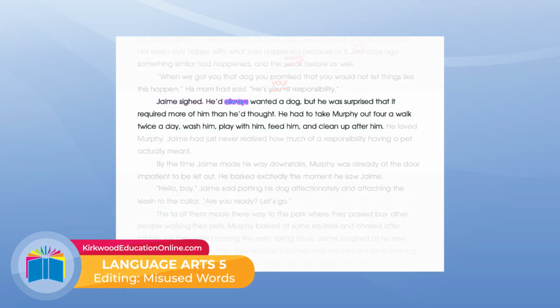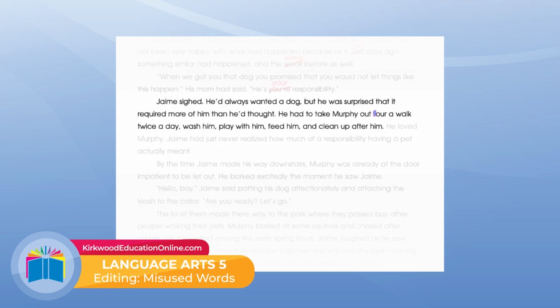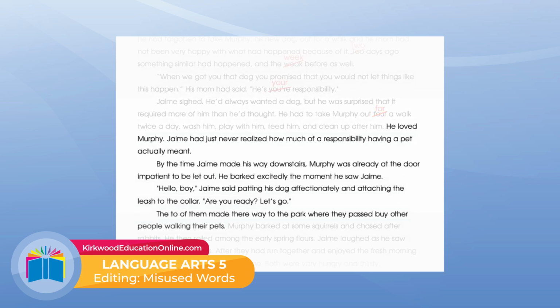Jamie sighed. He always wanted a dog, but he was surprised that it required more of him than he'd thought. He had to take Murphy out for a walk twice a day, wash him, play with him, feed him, clean up after him. Any problems in that sentence? He had to take Murphy out for a walk. 4 is a number. That's wrong. It should be F-O-R. F-O-R is a preposition, so cross out the F-O-U-R and write F-O-R above it.